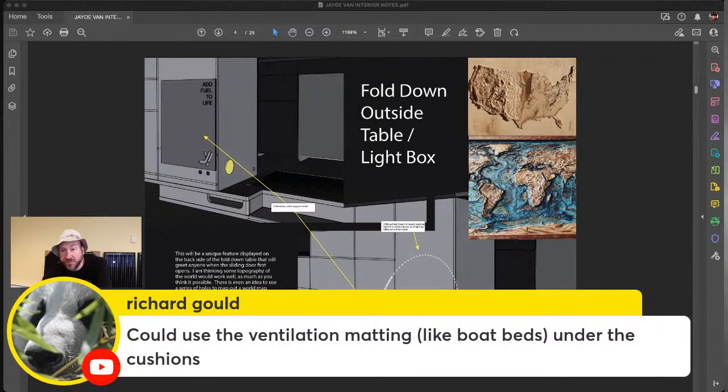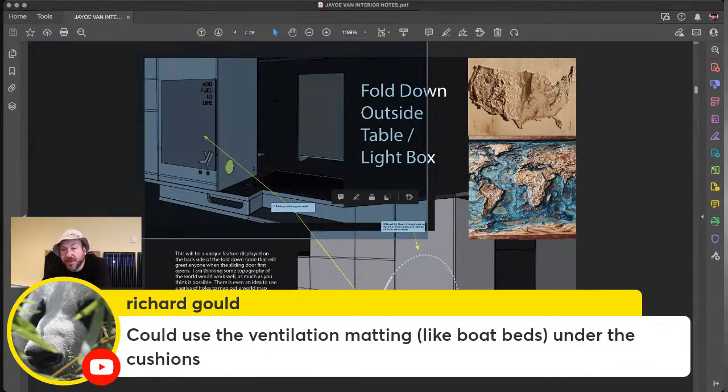You could use ventilation matting like boat beds under the cushions. Yeah, the cushions are going to be designed with the top, obviously, but the bottom is going to be a mesh that's going to allow for ventilation. So yeah, we've already talked about that, but good call. Great minds think alike.